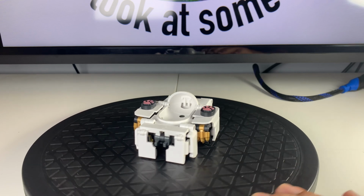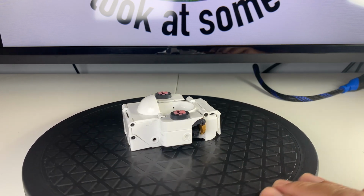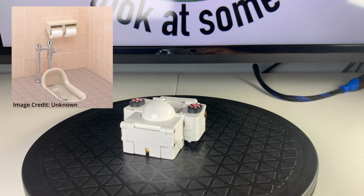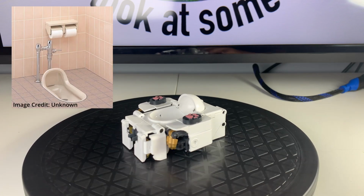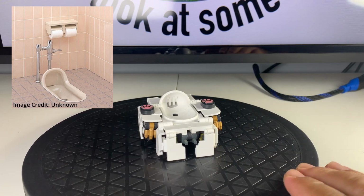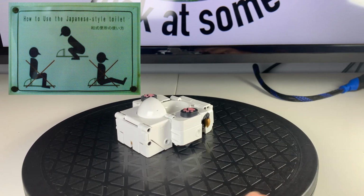All right, well, thanks for that cultural lesson. So what's the deal with the squat toilet? So this style of toilet is often found in various Asian countries as well as other countries around the world, European, African, etc. Here's a poster explaining how to use one if it's not clear to you.